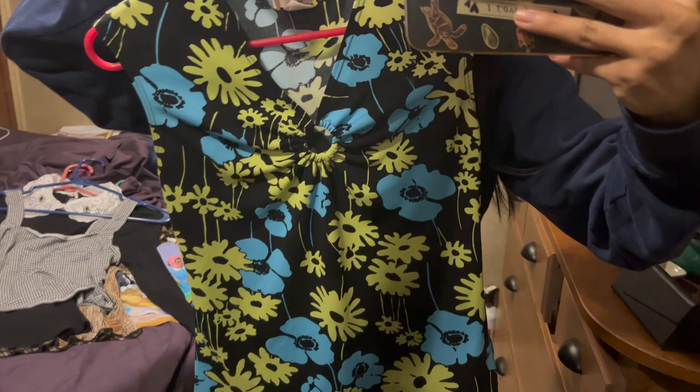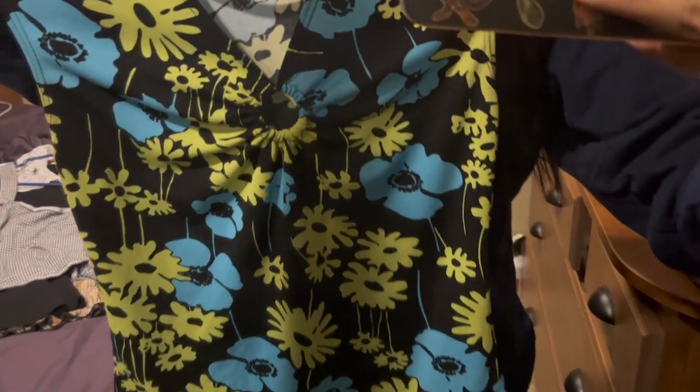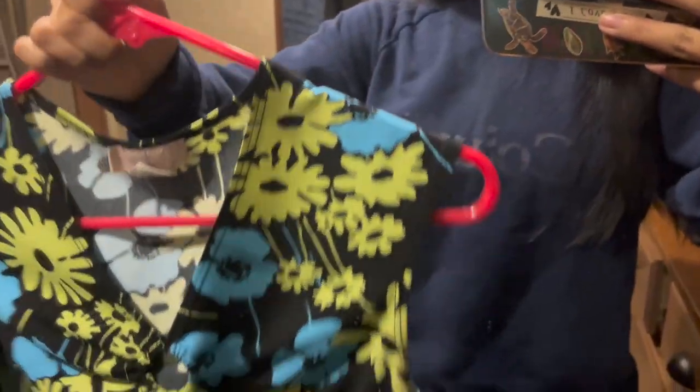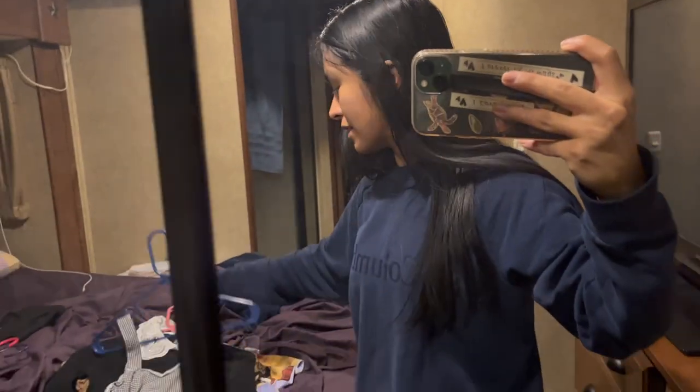The next one I got is this little bright piece right here. I like that it's mostly black with the blue and green yellow color, and then it has a little hole right there in the middle, so it's kind of cute. It's form-fitting but not too tight, and it's sleeveless. So I'm gonna step out of my comfort zone because I don't normally do sleeveless. I like my sleeves. I like my long sleeves especially.